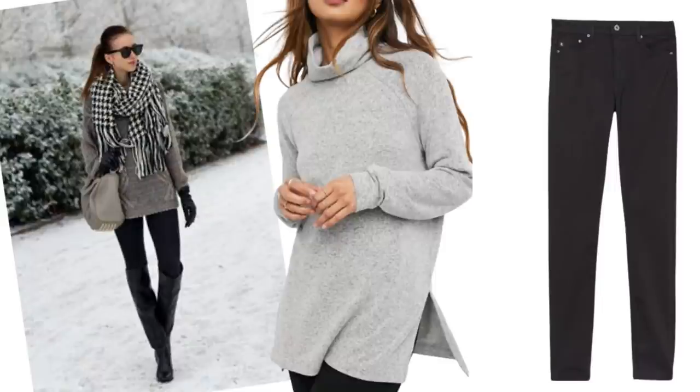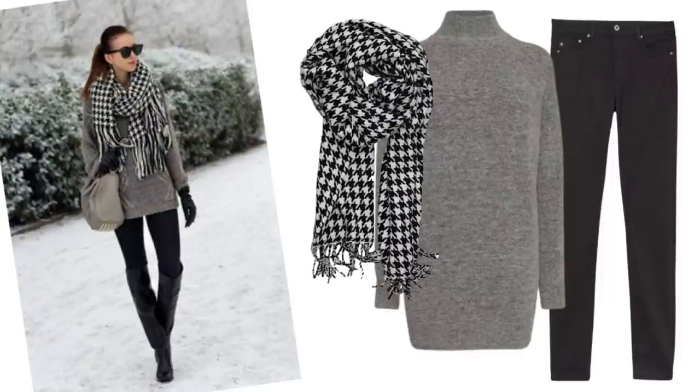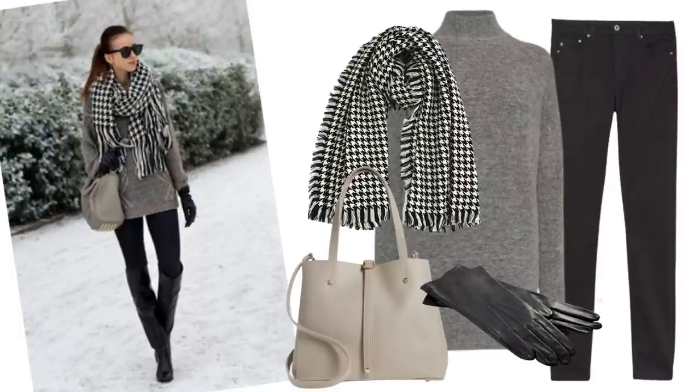Then you need a nice long grey jumper. They're easy to buy, and here's just a few I found. Add the gorgeous houndstooth scarf. These are the ones from yesterday's video and can be quite inexpensive. Add some leather or faux leather gloves and a gorgeous grey bag.